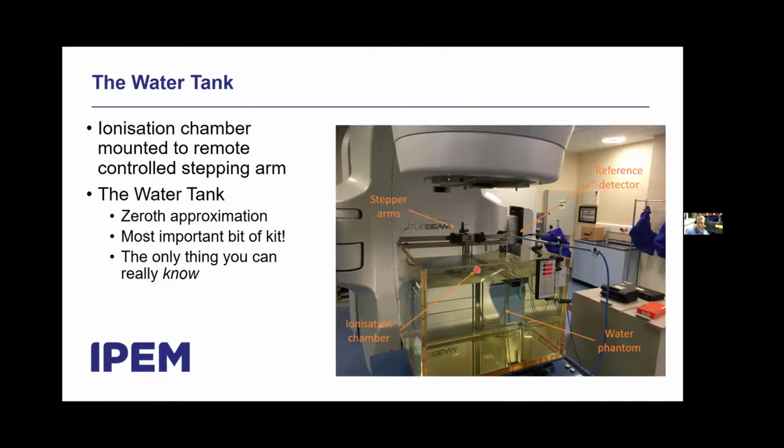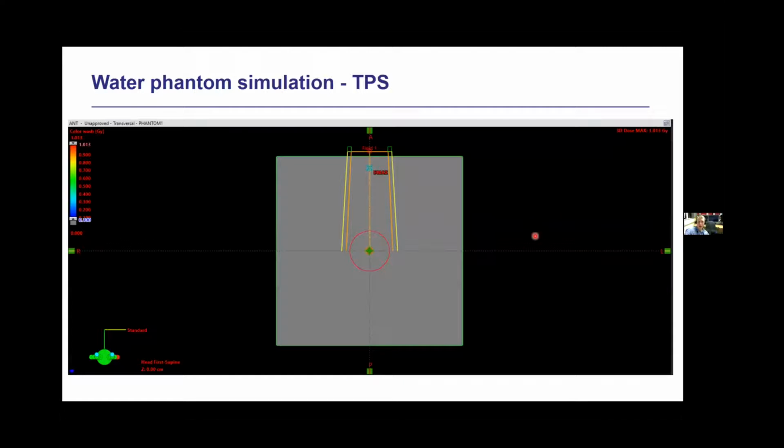We have an ionization chamber about there, and we attach it to several stepper motors. And this allows us to make measurements of the radiation beam that's coming out of the accelerator in two or at least three independent axes. We can measure a percentage depth dose, or we can measure a profile along the cross planes or the in planes. And this is very important because I've set this up in something called the treatment planning system, which is like our means of calculating dose in the patient.